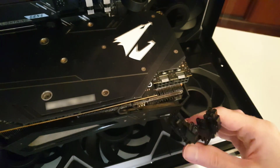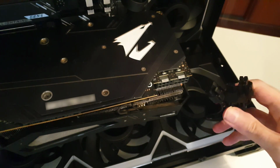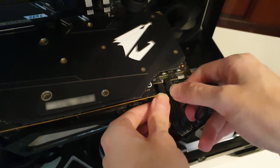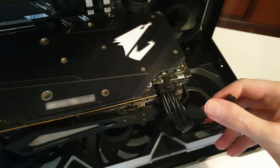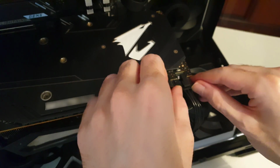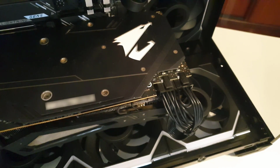Of course, I cannot forget to plug the power cables onto the graphics card, so they should go something like this. Alright, that's one. And that is two. Now the graphics card should have all the power that it needs.